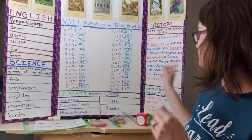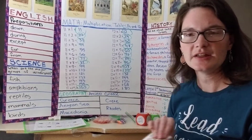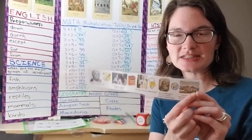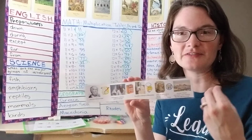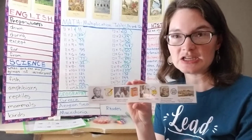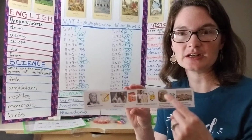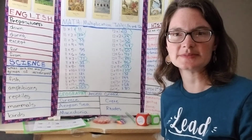And then for history, tell me about some ancient Greeks. There's a CC Tutor Cycle 1 Facebook page, and someone posted these cool history picture sentences. So I've been using these several weeks, and I printed these out and laminated them for each student. So I said the history sentence one time, and then we listened to the song and pointed to the different parts of the history sentence, and then we did that a couple times.